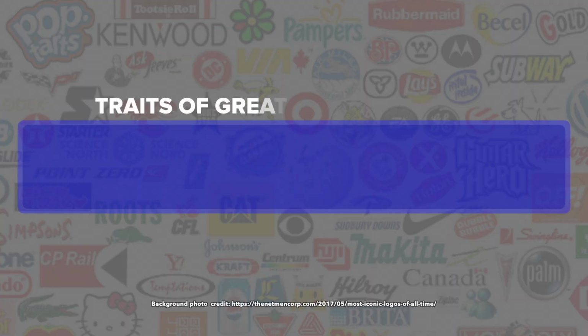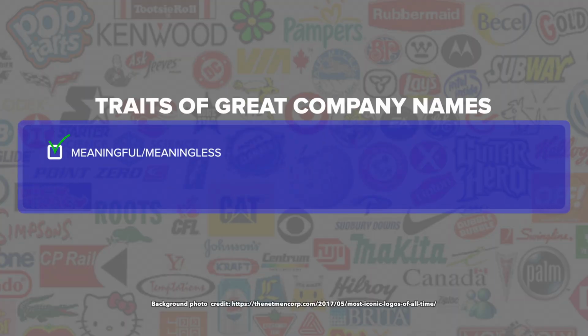Life hack. We're going to expand on that formula as we go through this next list of traits for a great, good, or bad company name. So let's start with great names. Great names are highly meaningful or totally meaningless, okay?